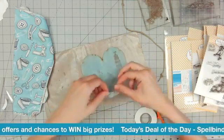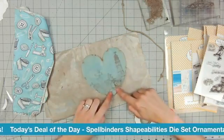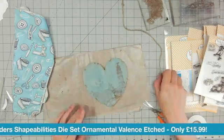Yes, so Sue says she loves watching Claire colour. She is so talented with her colouring. It puts me to shame. It really does. She is amazing.